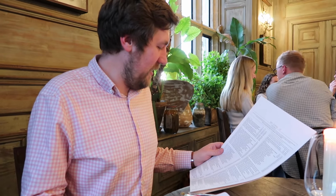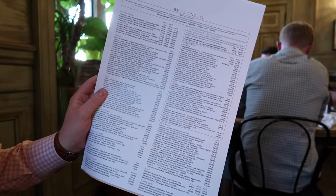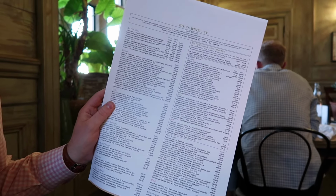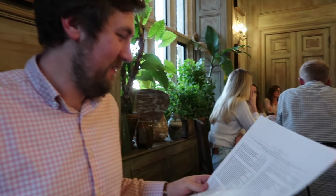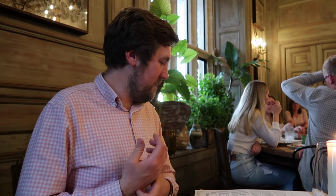Are you looking at the wine list? Not much choice. Oh yeah, there's minimal choice on the wine list, isn't there? That's only the white. That's only the white? It's red. Gosh, that's quite a lot.